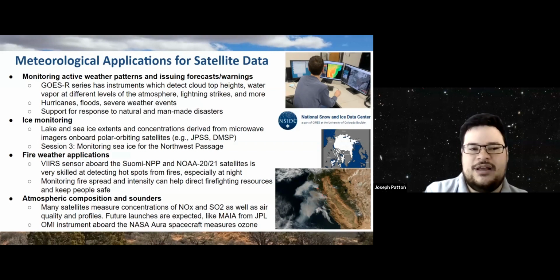So if you were involved in session 3, you may remember that they were working on using satellite observations to monitor sea ice to see if the Northwest Passage would be open. That is a perfect example of how satellite data can be applied in that situation for ice monitoring. And then there's also atmospheric composition and sounders. Many satellites measure the concentration of different particulates in the atmosphere, as well as air quality and the vertical profiles of temperature and water vapor in the atmosphere.